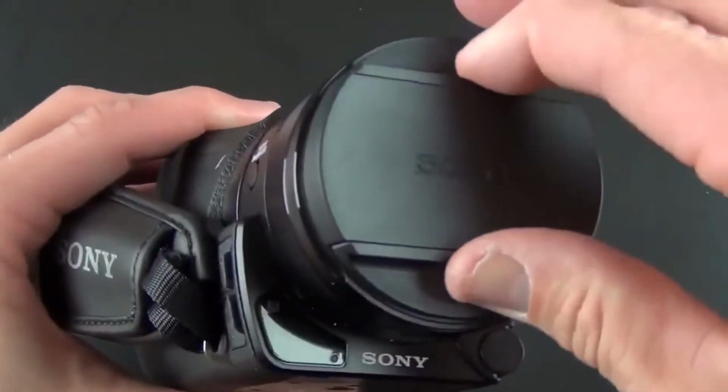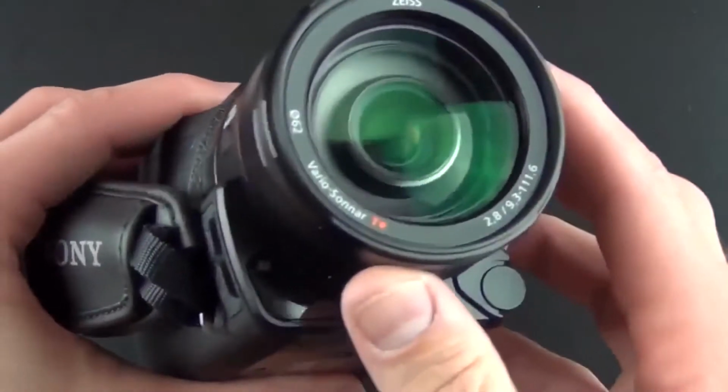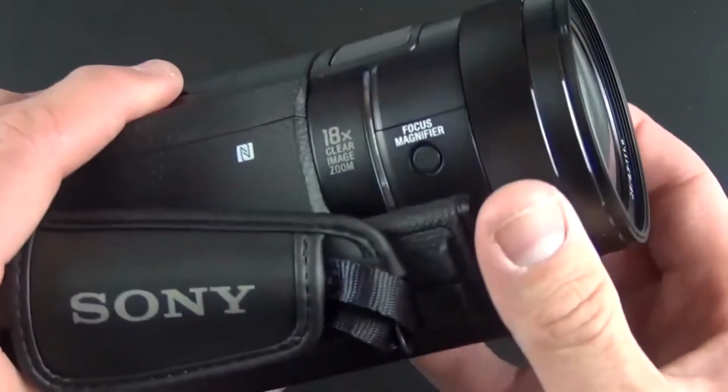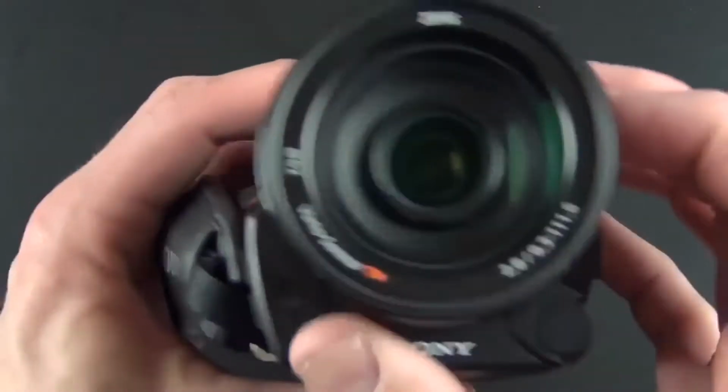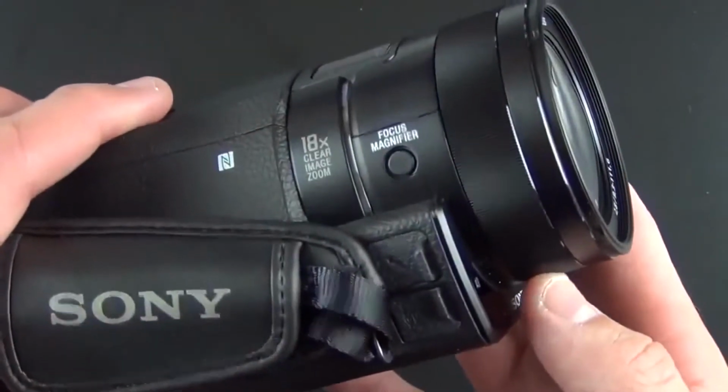Now along the front we have our Sony lens cap. Behind it is our fairly large lens with, as you can see, anti-glare properties. We do have a manual focus ring as well, and of course you can see all of the specs here for that lens. Carl Zeiss optics.